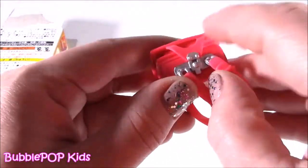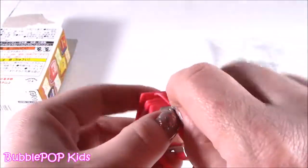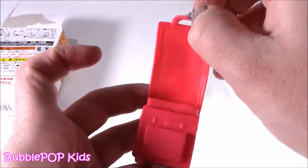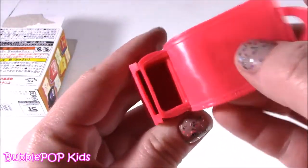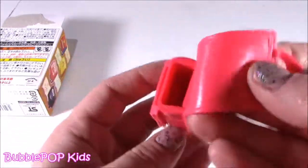Oh no, look at that. It even has a little buckle. So, so cute. And it works. That is adorable. You could put like a Shopkins or something in there. Like a little note.